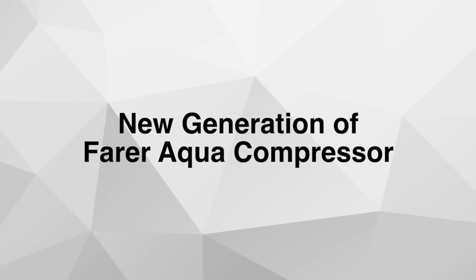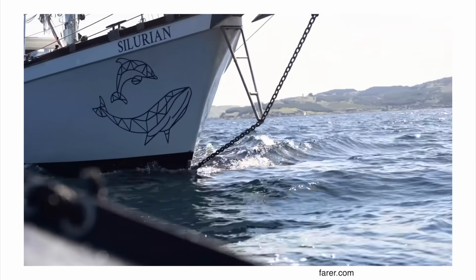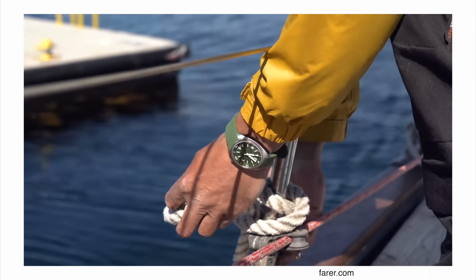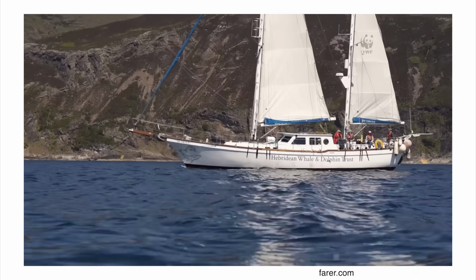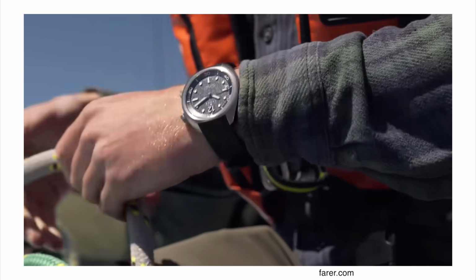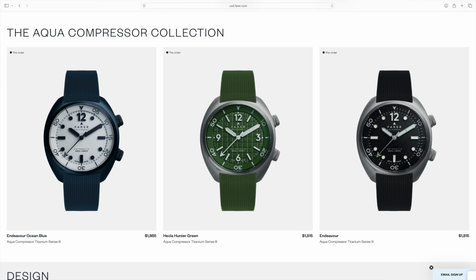Next, let's talk about the new Fair Aqua Compressor collection. Fair is a watch company from Great Britain. They started in 2015, I believe, and in 2017 they introduced the Aqua Compressor collection, which was quite popular. However, by today's standards, the collection does look pretty outdated. Well, now for 2025, we have this new updated version that looks, in my opinion, very sharp.